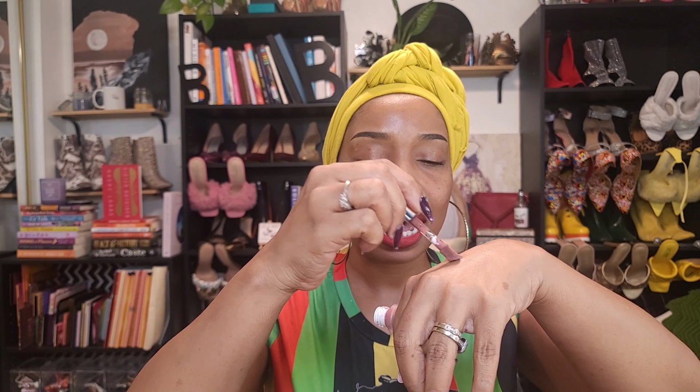What else is in this box, y'all? This Soft Pinch Dewy Liquid Blush by Rare Beauty. I don't purchase many things from Rare Beauty. It's just not my brand. However, I saw this really pretty blush and was like, I think I want to try that out. And it is just a cute mauve.